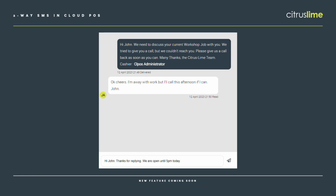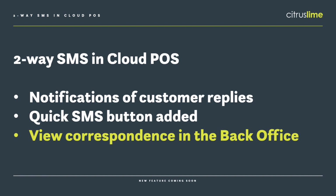The final part of the new two-way SMS functionality that we're going to look at is the visibility of all the customer correspondence in the Cloud POS back office. You can view both sent and received messages from the Messages and Communications tab in the customer's record. This allows quick access to full correspondence without needing to log into the point of sale. That might be particularly handy for your mechanics, who may not work as much in the point of sale day to day.